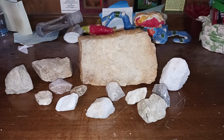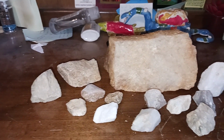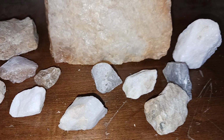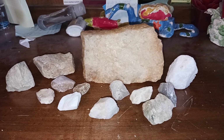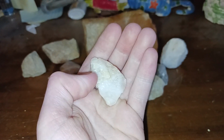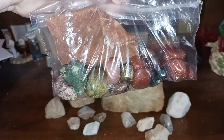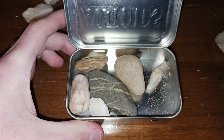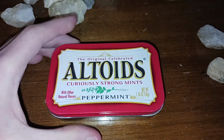So, guys, I dug through my little bags and boxes and I found what I believe are all the specimens of quartz that I've collected so far. Here is them up close. Some of these specimens were sorted with other stones, so it took me some time to dig them out. For example, this little guy here, he was in a bag of assorted little precious stones. But the other ones too were assorted as well. These four little specimens I keep in a little Altoids container. Inside this container also is a little assortment of pebbles and little seashells. But yes, some of them are mixed and mingled with other specimens.